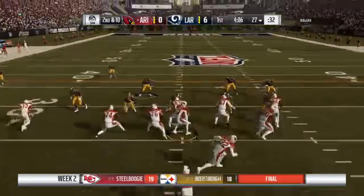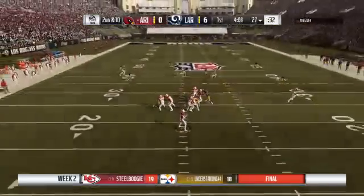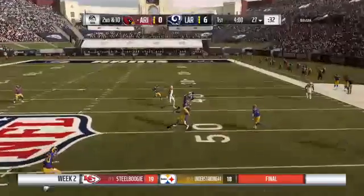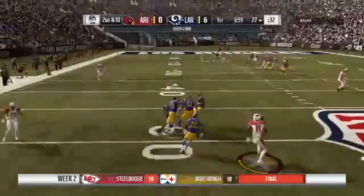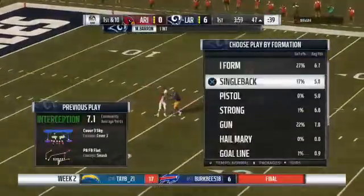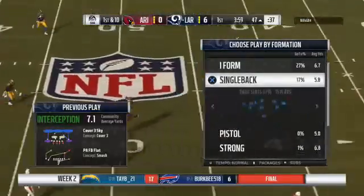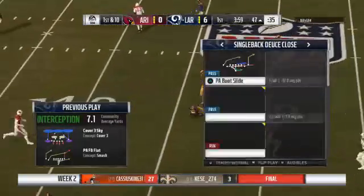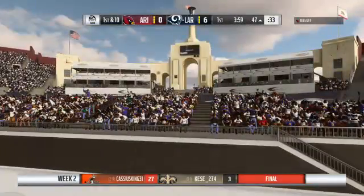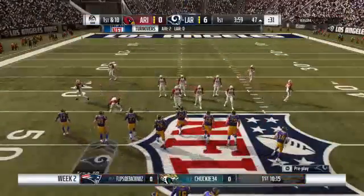Let's go! On second down, Rosen, into heavy traffic, and it's intercepted. Picked off by Mark Barron. Well, they didn't exactly show patience there, did they? Just down a score, they come out firing right away and compound things by throwing an interception. They put their defense in a really tough spot.